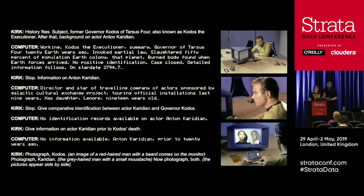But this is a scene from the Star Trek original series, an episode that aired on the 6th of December 1966, 53 years ago. Kirk suspects a man from a visiting acting troupe to be a famous murderer. If anyone remembers this episode, it's really good. Feel conscious of a king, long thought dead. He interrogates a computer for information.